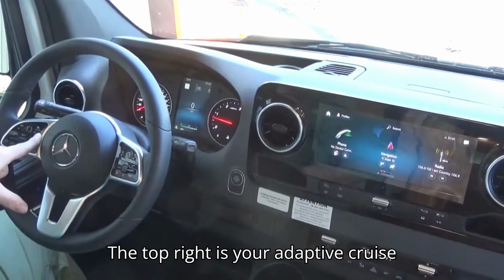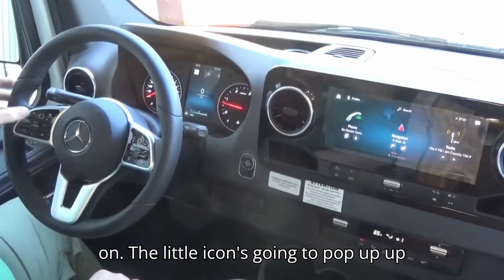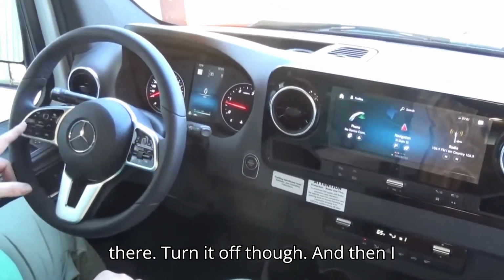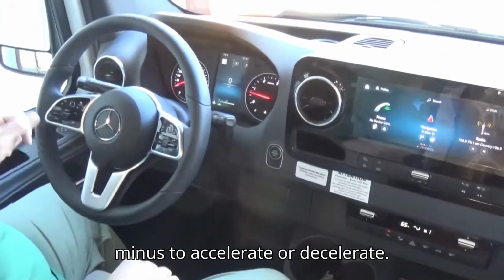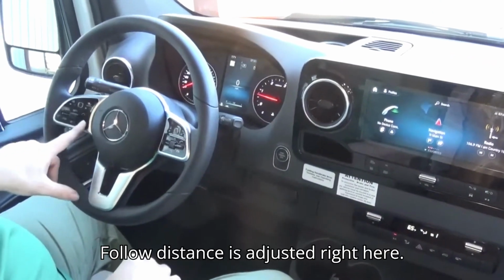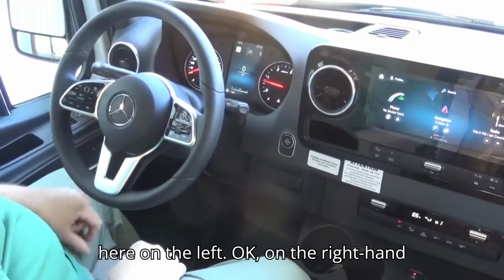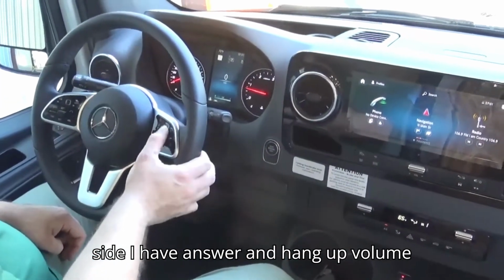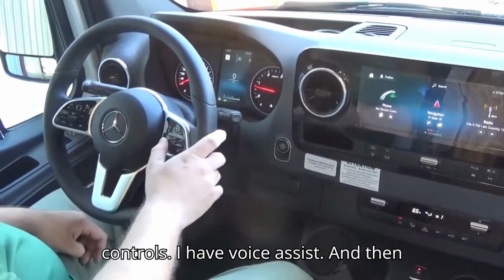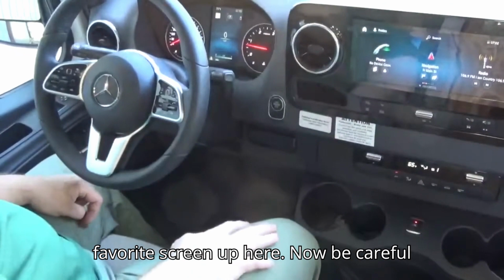The top right is your adaptive cruise control button, so I push that in to turn it on. Little icon's going to pop up there. Turn it off though. And then I have speed set, plus or minus to accelerate or decelerate. Follow distance is adjusted right here. And then I have resume or cancel right here on the left. Okay. On the right hand side, I have answer and hang up, volume controls. I have voice assist, and then if I save anything to my favorites, I can just bump it down and it brings up my favorite screen up here.